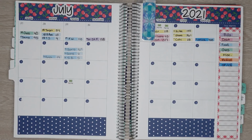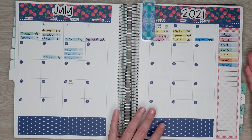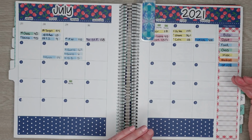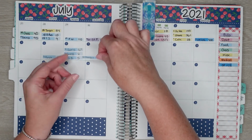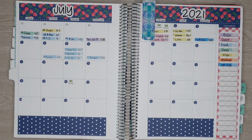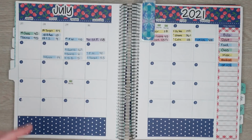Okay, so I have combined my food and house category. So I went to Target and I bought some food and some household items, and I ended up spending $53. That came out on the 7th. And then I did end up going to Fairway and picking up more groceries, even though we had that huge Sam's Club trip. So I ended up spending $90 at Fairway on the 7th.